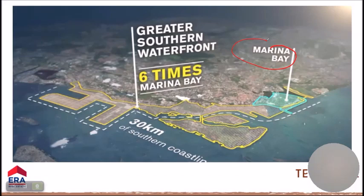So this Greater Southern Waterfront is actually 6 times Marina Bay or 2 times Punggol by the Bay. That's why every time Lee Hsien Loong talked in the rally during that time, he used this term, so I use his term to talk to my clients. It's more layman terms, and maybe the buyers will identify more. Greater Southern Waterfront may be quite foreign to some, so we bring in the heartland and tell them what is happening.